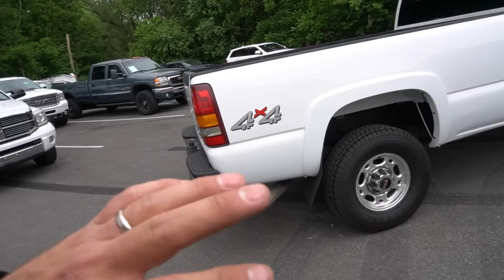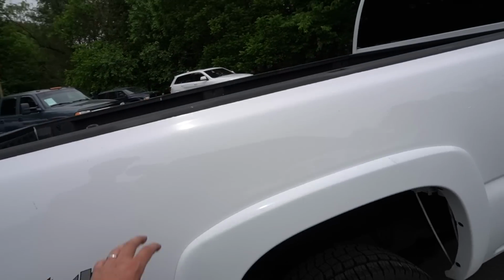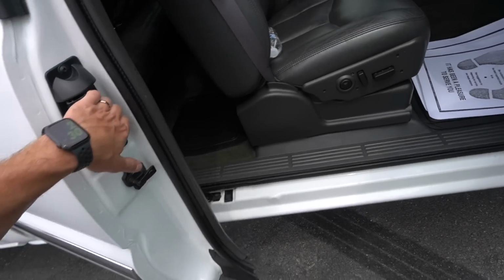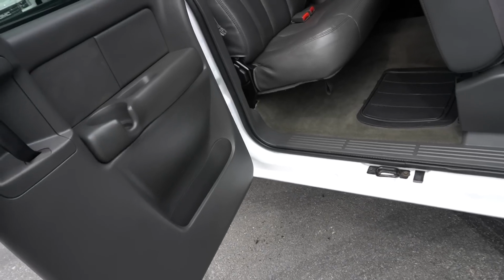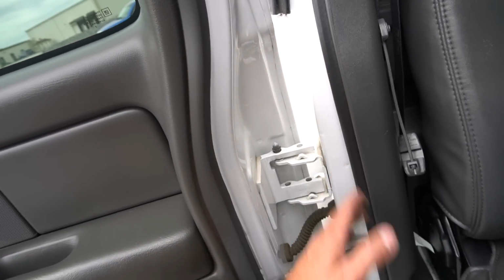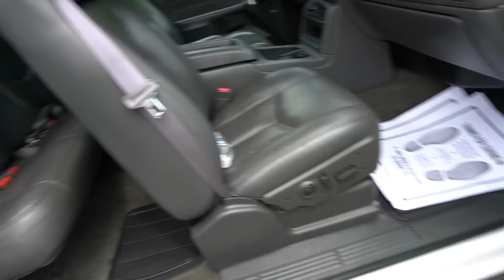The body is in absolutely impeccable condition, and this thing was definitely well maintained. One thing that I love to see is right here in the door jambs. I mean, this is a 16-year-old truck. Look at the condition of the door jambs, guys. This is all super clean. So whoever had this truck definitely took care of it and treated it like it was their prized possession.